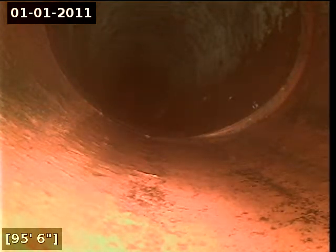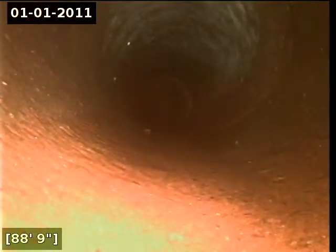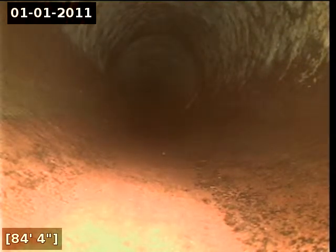Here at approximately 95 feet, it appears that we have an offset joint. Here at 91 feet, it appears that we have an offset joint. Here at approximately 79 feet, it appears that we have an offset joint.